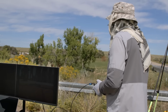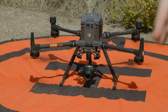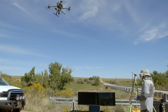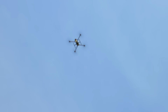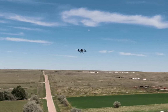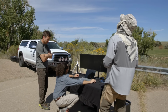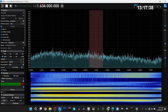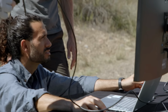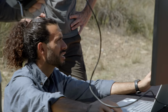So this is our flight pattern that we're about to fly. Is that right, Pete? That's right. Taking off. All quiet so far, Andy? Yeah, everything looks normal so far. I'm working my way through 1.6 gigahertz all the way up to 1.8 gigahertz, and I'm tracking to see if there's any variance in our baseline, and I'm also tracking for spikes.